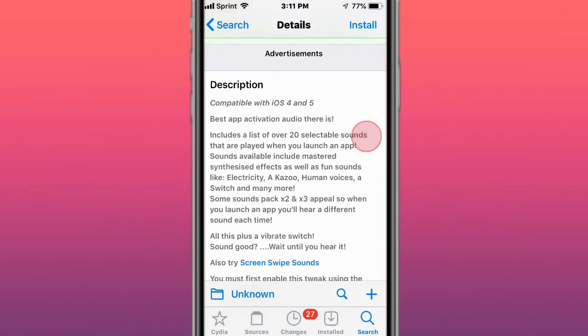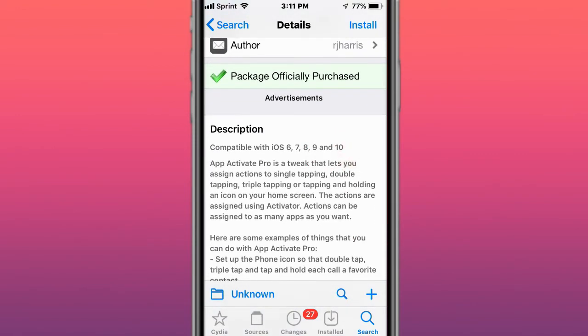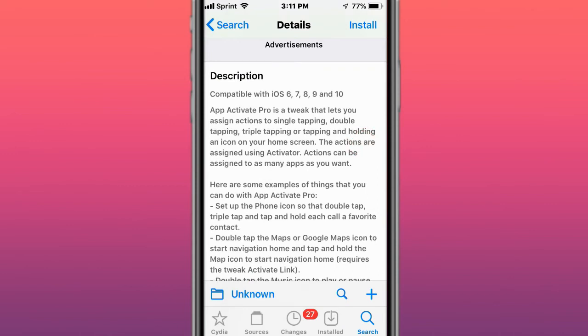Best activation audio is here. And there's the App Activate Pro. Supports iOS 6 to 10. Tweak that lets you assign actions to simple tap in, double tap in, triple tap in, or tap in and hold an icon on your home screen.